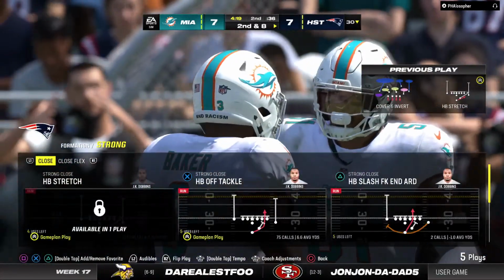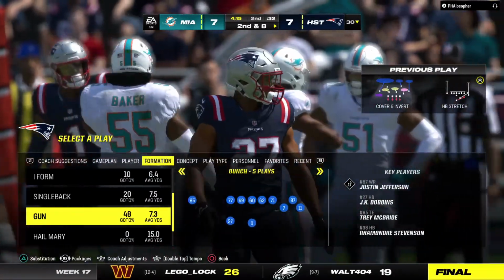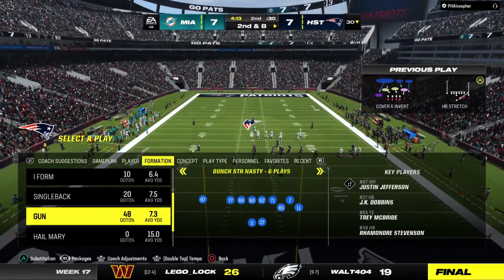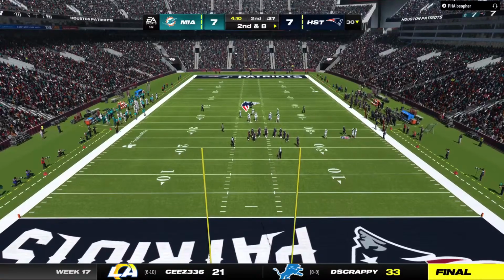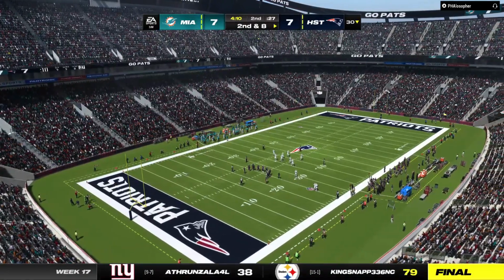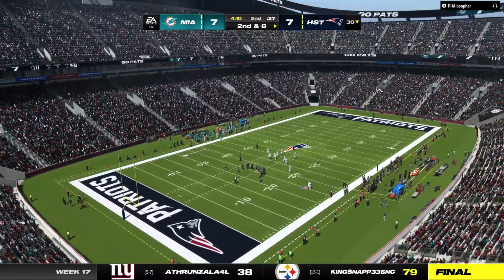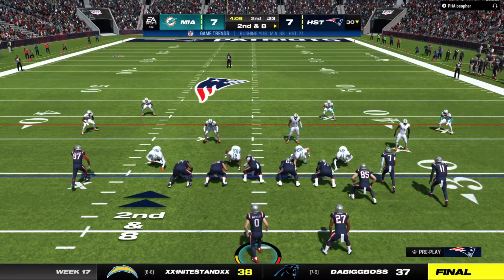Give credit where it's due, because they've done an excellent job moving the ball through the air. Secondary getting picked apart pass by pass. Obviously, they need to make some adjustments there on the back end. Yeah, because offensively, we know that they're not going to be shy about throwing that football. Ready up. Ball on the 30 now. Here's 2nd down and 8.